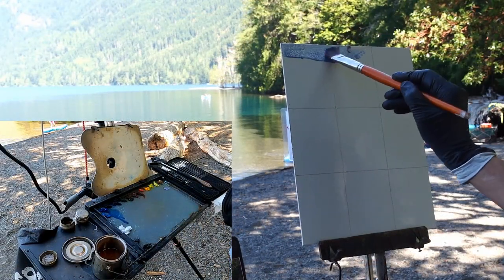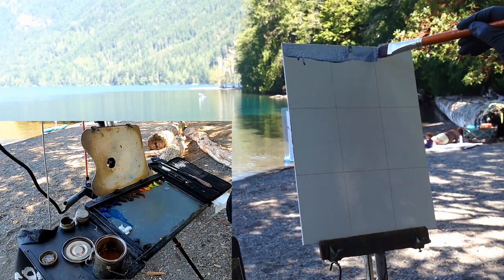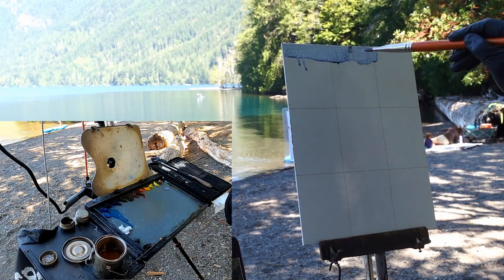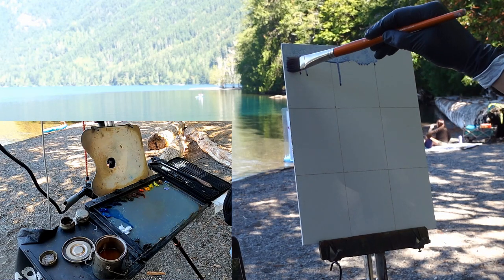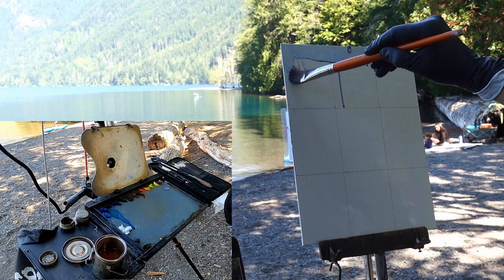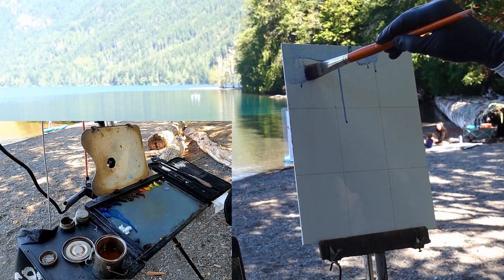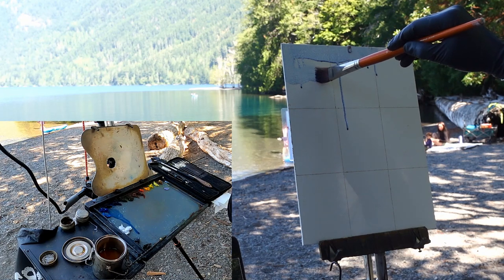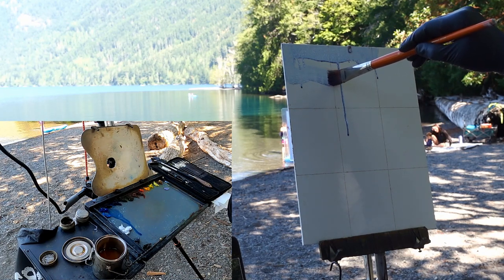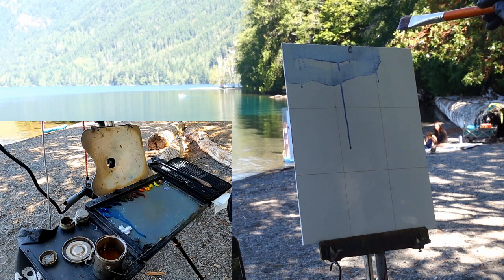So we'll start by toning the panel. I'm going to go with cobalt blue for the sky, lemon yellow for the background mountains, cad yellow for the bank of trees, and burnt sienna for the water, and then a little bit of alizarin crimson for the foreground beach.